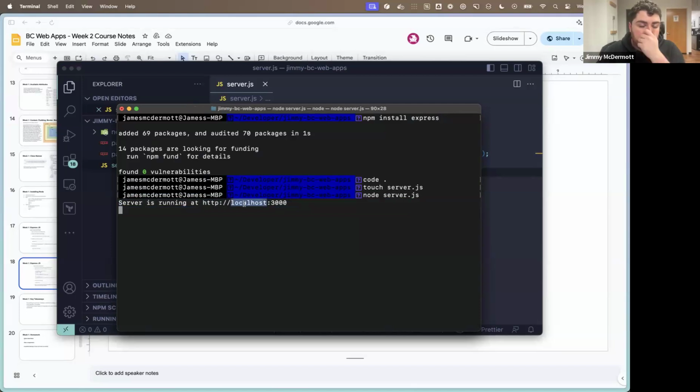Now, localhost is just a way of giving your website and your server a URL without it being on the internet. If you're running something on localhost locally on your computer and you were to send your friend the localhost 3000 link and say, hey, look at the cool thing that I made, they wouldn't get anything. This thing is only running on your computer. Nobody's able to access it over the internet. There are ways to deploy the app, and we might get into that later, but for now, just know if you see localhost, it's only on your computer.